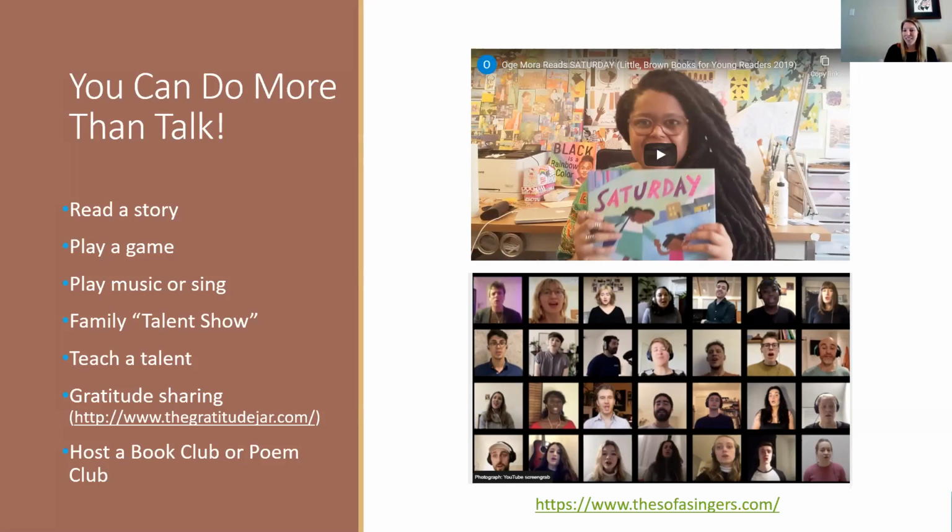The Sofa Singers have become really popular over the past 8-10 months or so. That's the group you see on the bottom. It's this incredible coordinated 500-person choir that have been doing this remotely, and then they sync them all together. It's quite the feat, definitely worth checking out. Gratitude sharing as well. The gratitude jar is one of these where you're just expressing what you're grateful for today, and then reading about what others have been grateful for.